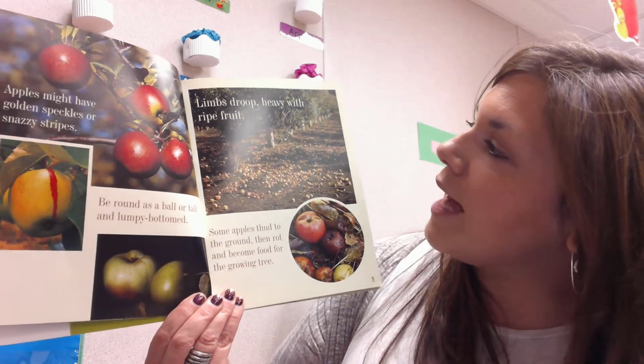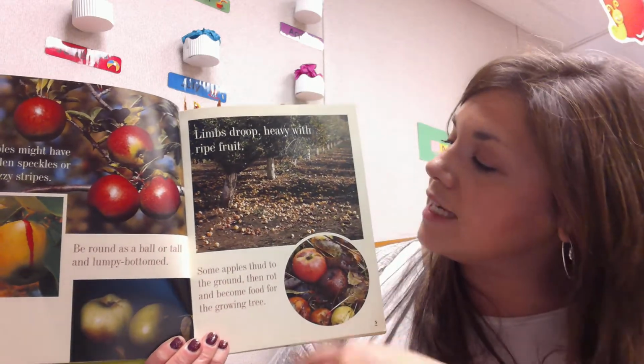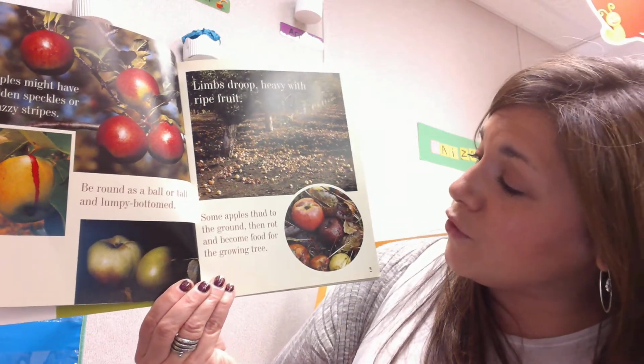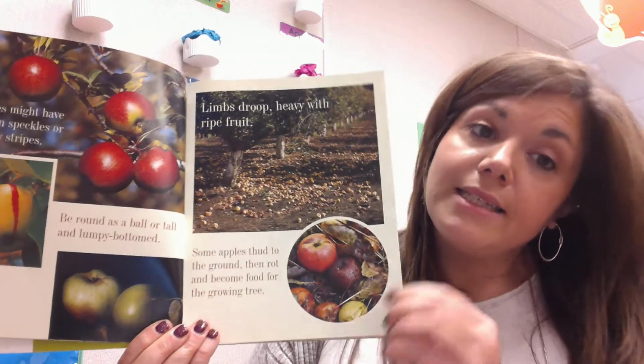Limbs droop heavy with ripe fruit. So these are apple trees in the apple orchard, and sometimes the apples get so heavy on the tree that they fall right off onto the ground. Some apples thud to the ground and then they rot and they become food for the growing tree. So even if they fall to the ground and you can't eat them, they still have a purpose.